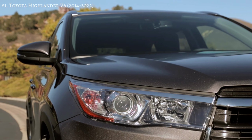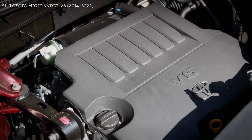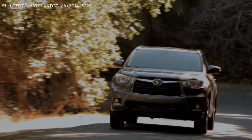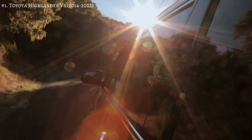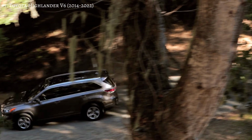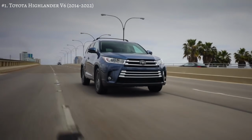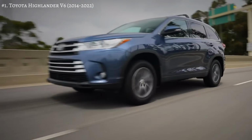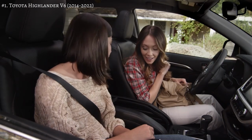During this extensive run, the Highlander was equipped with Toyota's legendary 3.5-liter naturally aspirated V6 engine, known internally to automotive enthusiasts and mechanics as the 2GR engine family. This motor is widely considered by automotive platform Carfact to be one of the most reliable internal combustion engines ever engineered by human hands. The Highlander perfectly addresses mid-size family space requirements.